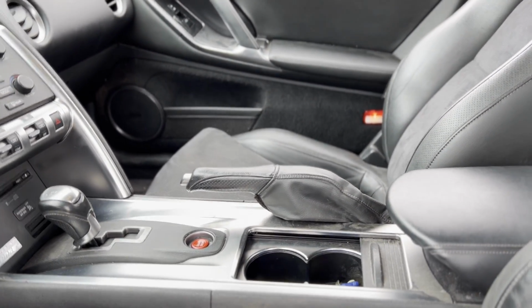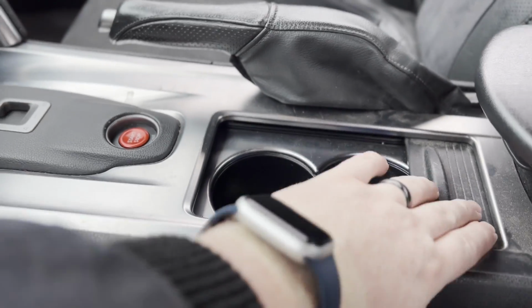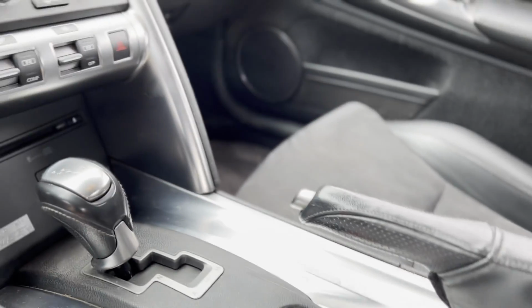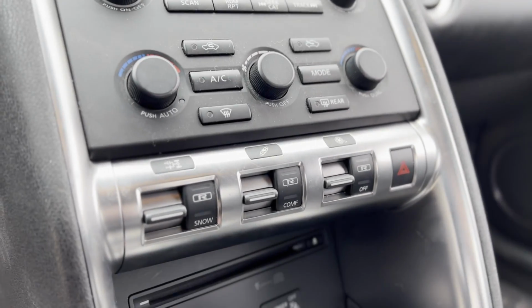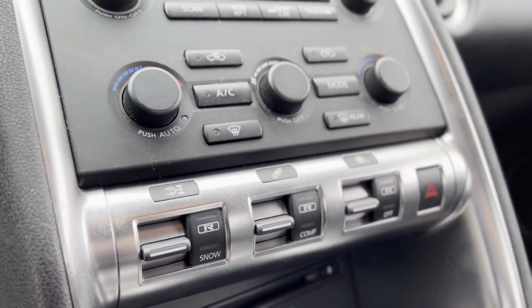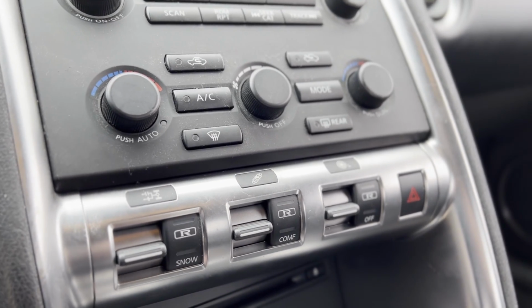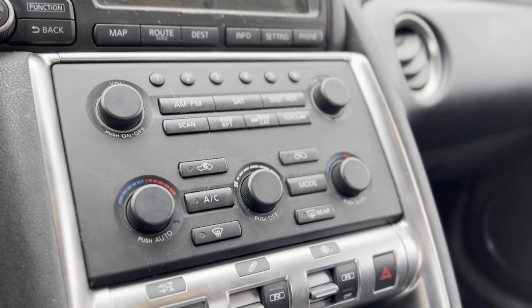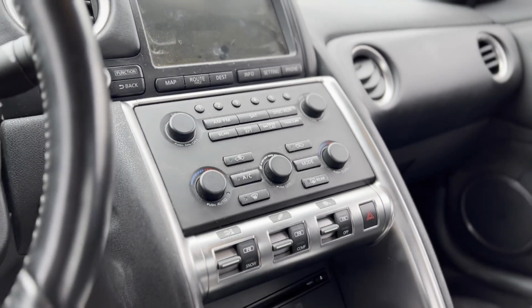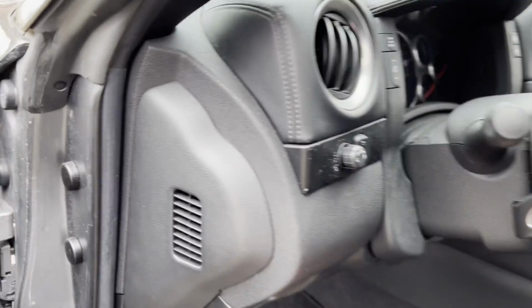Manual handbrake. Start-stop button is in the middle here. Cup holders you can hide away. Large center armrest with a storage bin. Then you have some unique to the GT-R switches here, which the left one controls your differential lock stages, your center one controls your suspension comfort, and the right one is your traction control. Pretty basic Nissan controls everywhere else apart from the screen up top, which I'll show you in a couple of minutes here. Nothing special of note in the trunk, but I will show you under the hood.